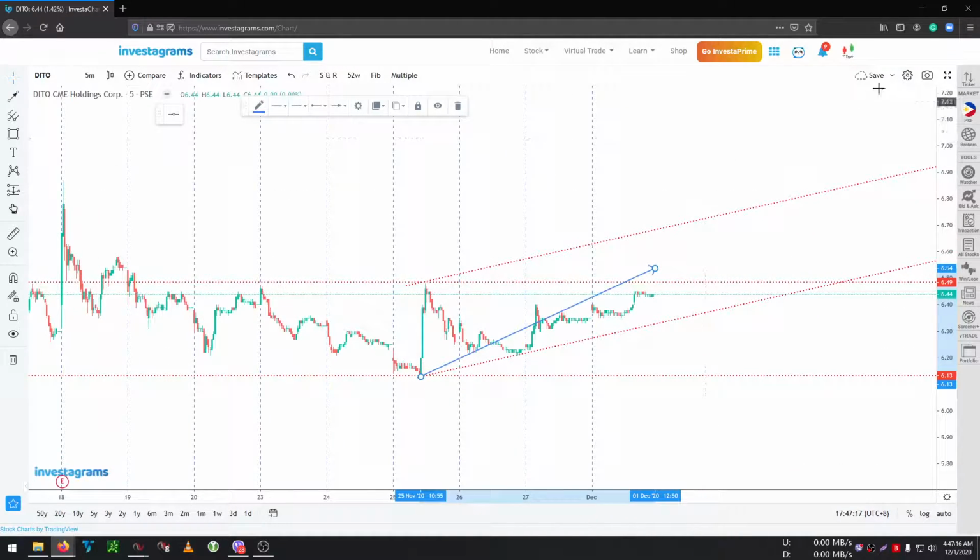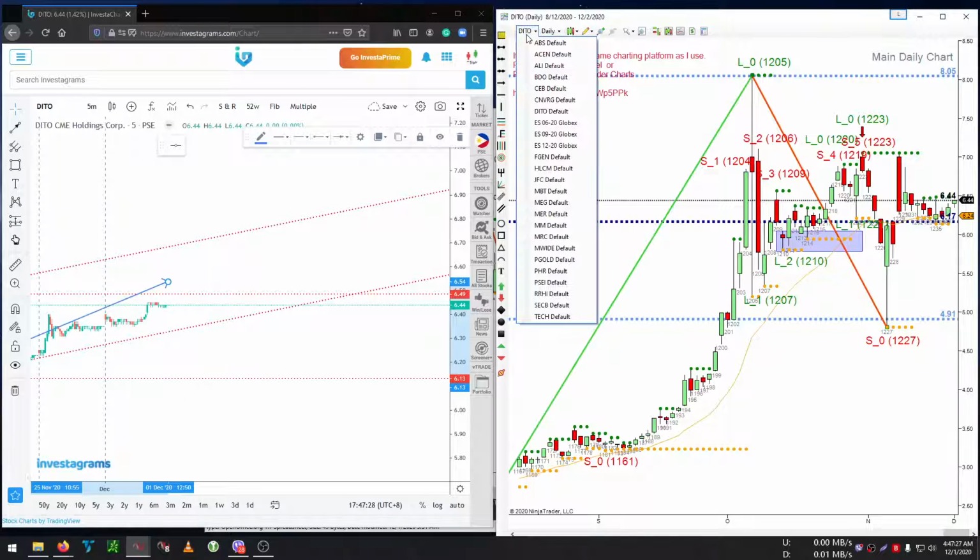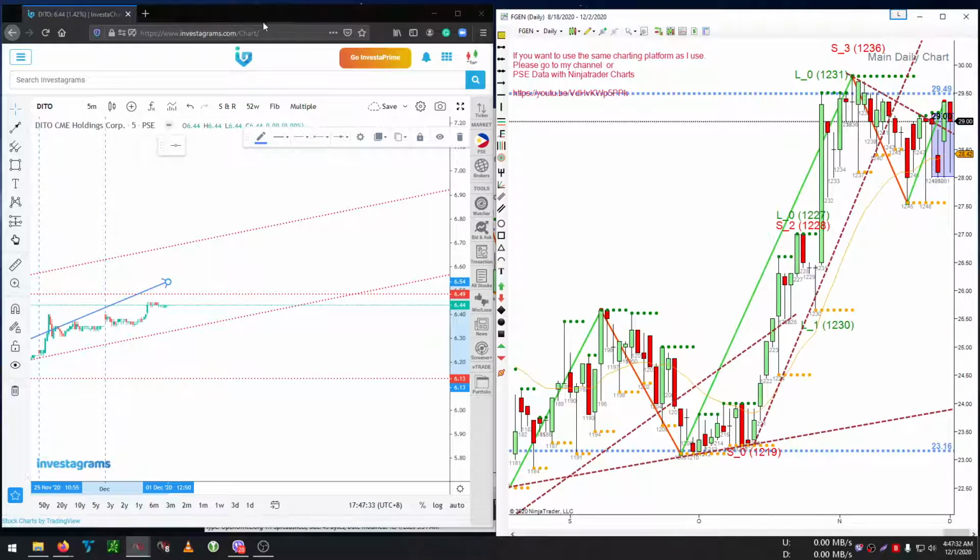All right. That is for this particular market. I find it may break 650 tomorrow, but after that, I hope it can continue. All right. Then the next particular stock is FGEN.